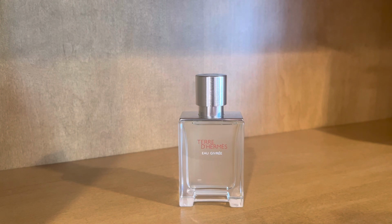But like I said, don't be disappointed when you don't pick up juniper berry, if that's what you were going in for, which I partially was, so that was disappointing for me, but it's still a great fragrance.